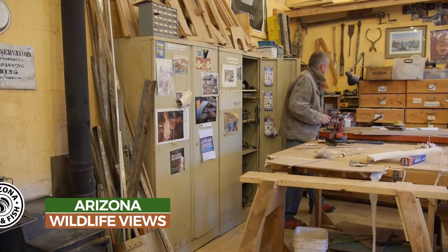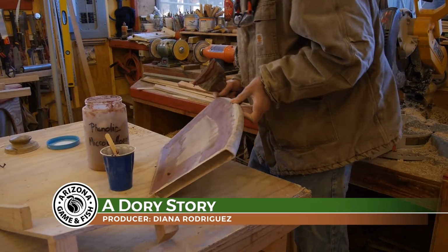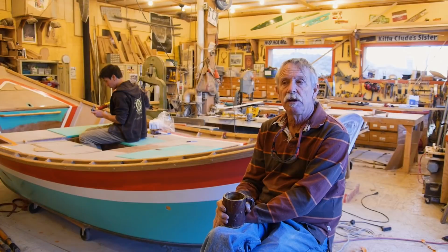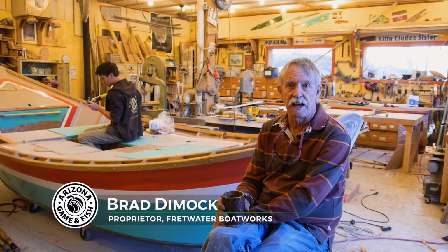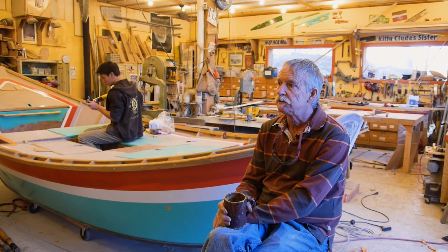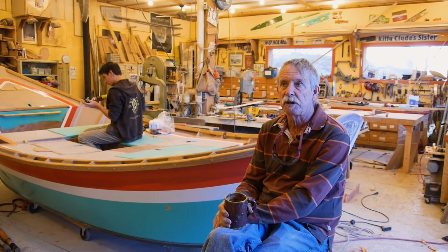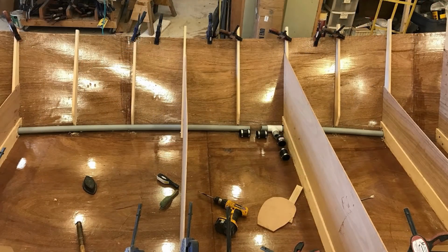On a chilly morning in a workshop that smells like wood and coffee, Brad Dimmick is building another adventurer's dream. We're in my boat shop at the top of Grand Canyon Avenue in Flagstaff, Arizona. And it's a shop I put up about 10 years ago for building boats. But these aren't just run-of-the-mill boats Brad is building.